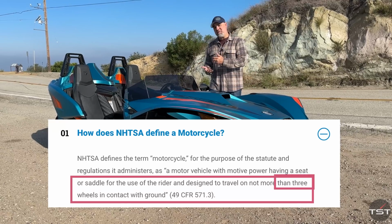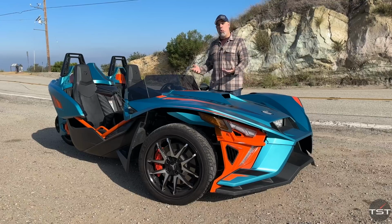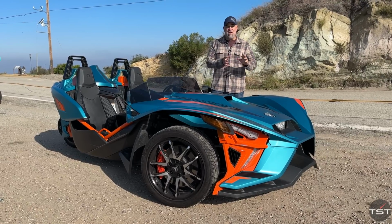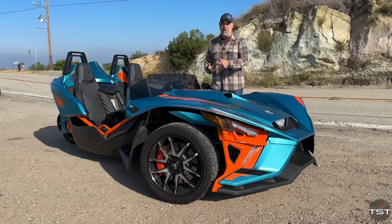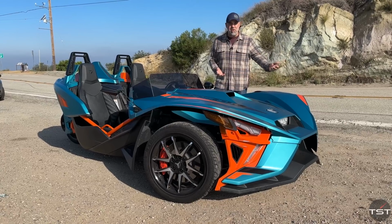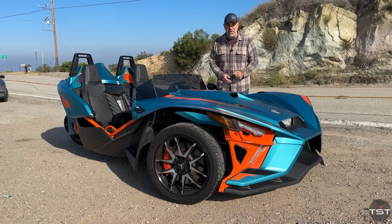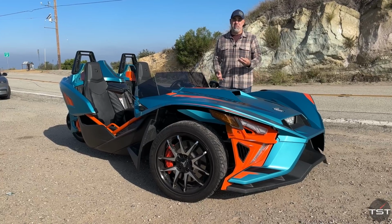It doesn't have to pass a crash test. It doesn't need airbags or crumple zones or doors, for instance. And yes, there's the Ultra Low Volume Manufacturer Act that would allow companies like Polaris, Morgan, and Can-Am to build four-wheeled vehicles that were exempt from those standards. They're limited in numbers, so you could only build so many vehicles. They want to sell a lot of these. So three-wheeled is the way.